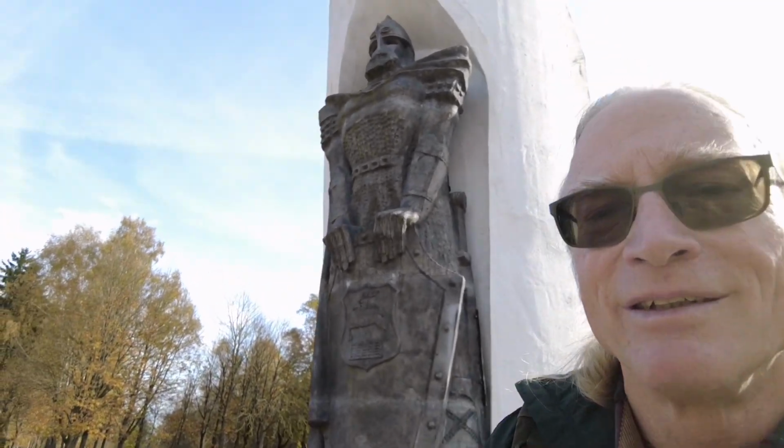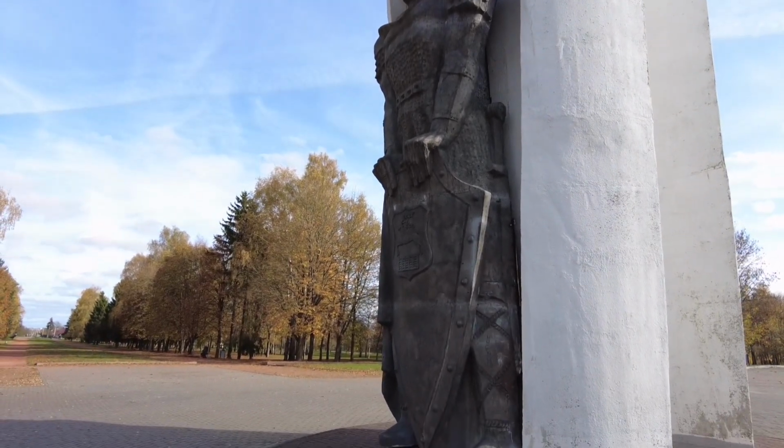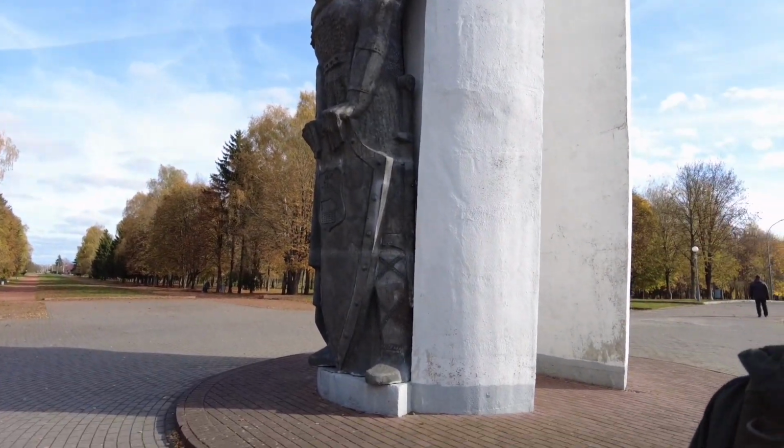Now we head around to the backside and see if it is somebody, a man this time, but in armor. Yes, but the light is not very good. I don't know if you can see this because the sun is at such an angle. I thought it was a Soviet concrete missile, but I believe this is a Soviet era monument, so you never know.